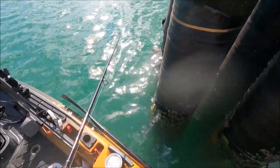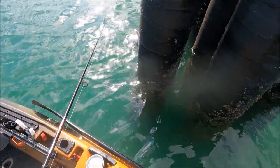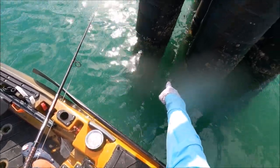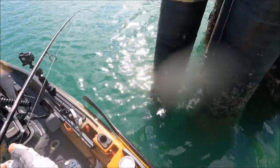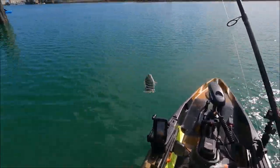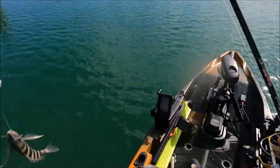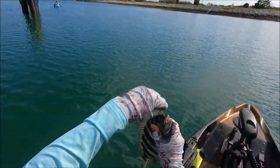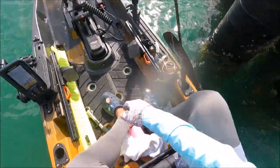Sight fishing for sheep's head. Come on. Come on. Oh, there's one right there. Right in the middle. Man. Oh, here we go. Here we go. Got one. Got one. Man, sight fishing him, that's so cool. Small though. Yeah, that's like a 10 incher. But man, this is so much fun, guys. I love it.